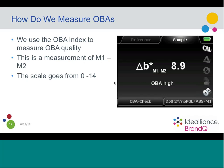One of the ways that we can check the level of OBAs is by using this OBA index. And it's a measurement where we take M1 and basically take the difference between M1 and M2, and then we go on a scale. The screen that you see here is from a TechKon SpectroDens. It happens to have an OBA check function. And so you can see on this one, I clicked on a paper. It did the math to do the difference between M1 and M2. And from that, it gave me this number 8.9, which on that scale tells me that I have high OBAs. That's one easy way to tell if something has OBAs, is to do that little equation, and you can figure out what is the level of OBAs and where does it fall on the OBA index.